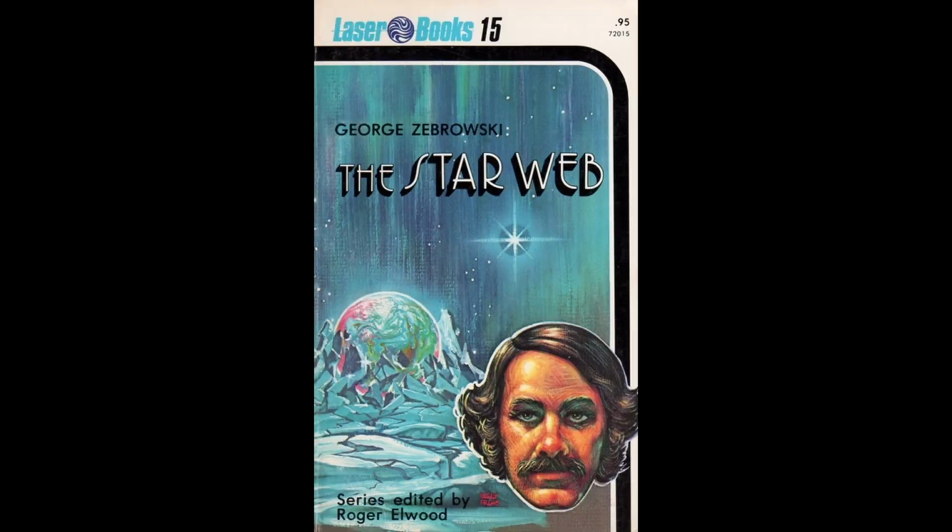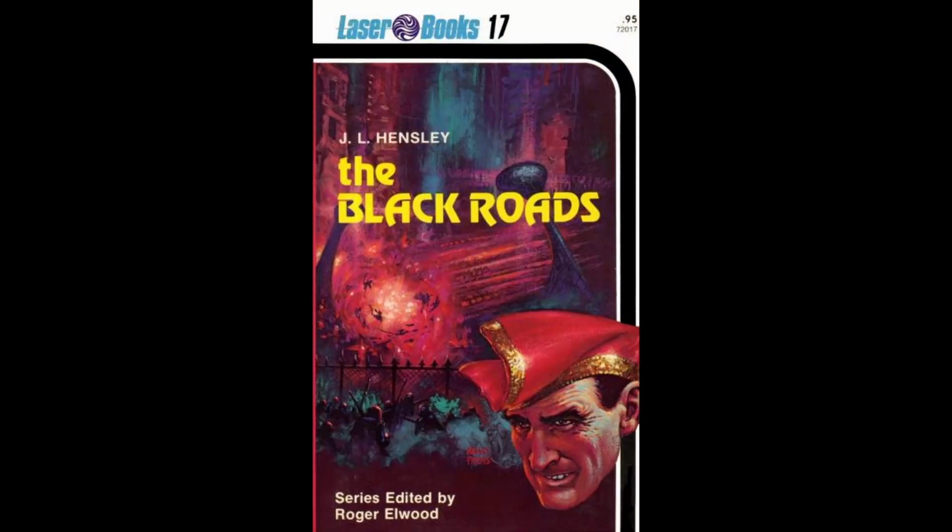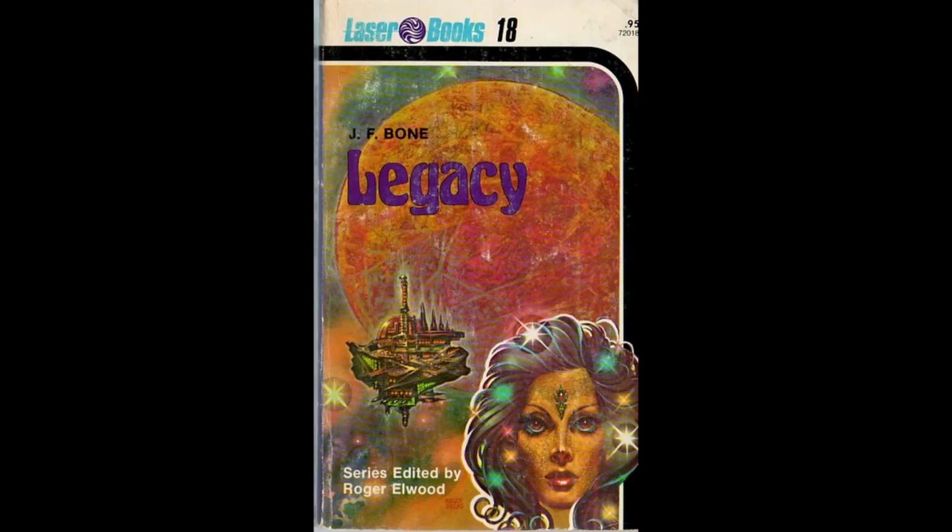Also starting at number 37 was a price increase from 95 cents to $1.25, but also Freas started doing wraparound covers at the same time, so, maybe it's a wash.